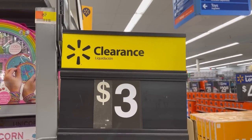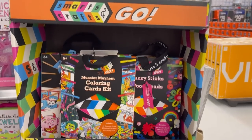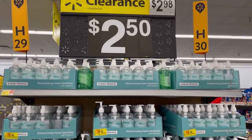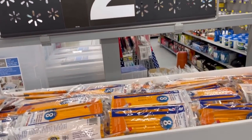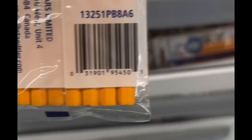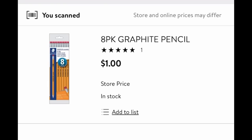Walmart number 3. All right, Walmart number 3, what's it gonna be? I see this coloring car kits for $3. Also, I see this hand sanitizer for $2.50, but I'm seeing a lot of this for only 50 cents, so keep your eye out for that. And these pencils say they should be $2, but when I scan them with the Walmart app, they're only $1 secret price. As we enter the clearance section, I have one question.